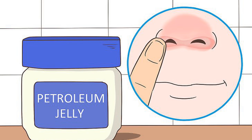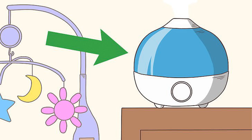Avoid using any medicated nasal sprays on your baby because this can make the congestion worse. Mentholated topical ointments and rubs are not recommended for children under the age of 2. If your baby is truly struggling with congestion, talk to your doctor during your visit about non-medicated rubs formulated particularly for infants.